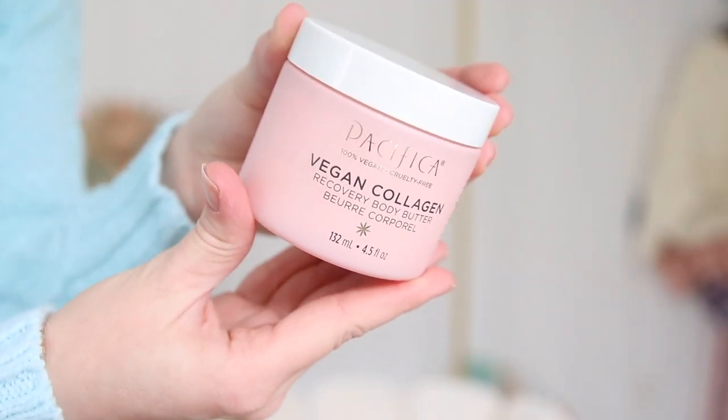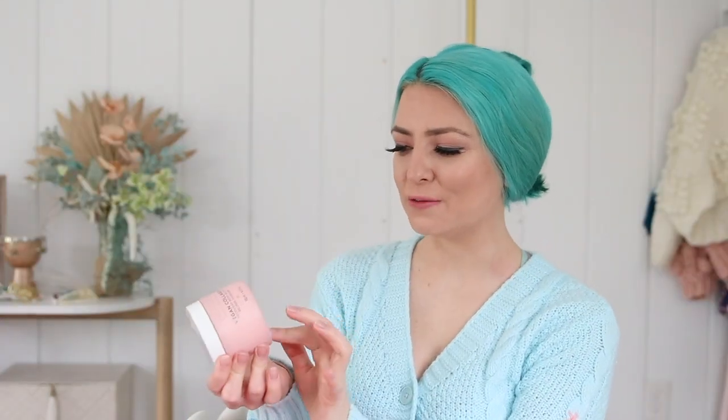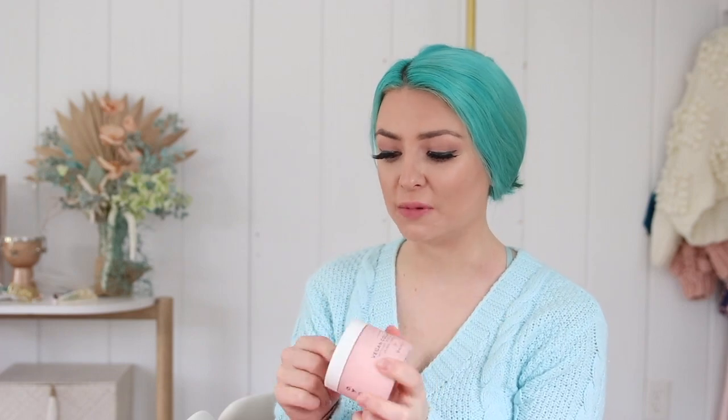Next we have one of my, what a good box. Next we have Pacifica Vegan Collagen Recovery Body Butter. I am so obsessed with Pacifica. Oh, it's closed. I'm not gonna open this because I think I have tons of lotions open currently, but I'm very excited to try this one. I personally love their vegan collagen line. I use a lot of their products for my face, but I haven't tried their body butter in this line. But really true fan of Pacifica, so excited. And it is a glass bottle, which I do love. I love when products are glass and not plastic. Though the lid is plastic, but I get there's only so much you can do.